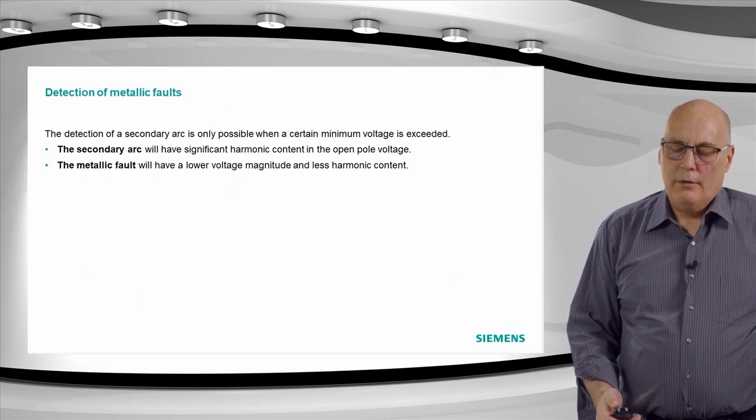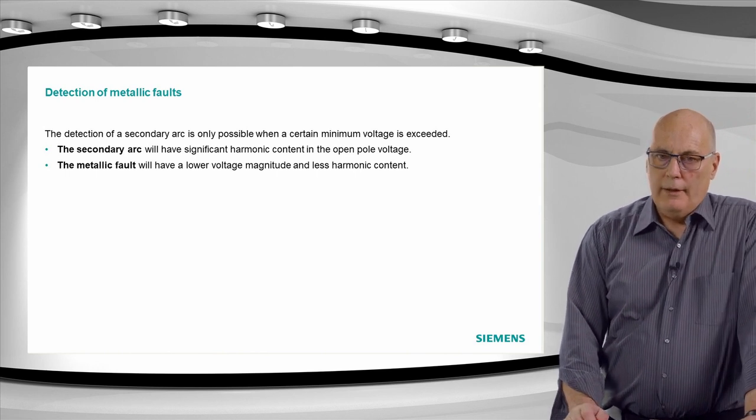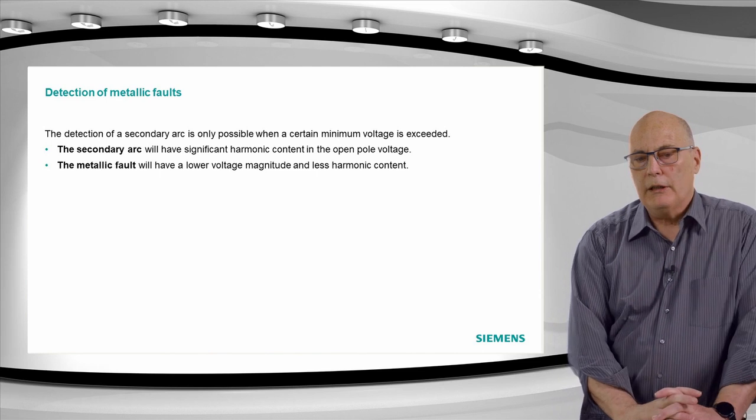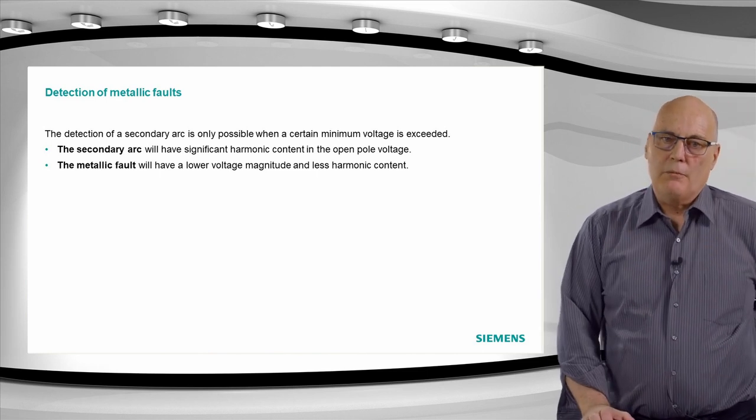Metallic faults are a problem and blocked. Okay, I think that concludes the secondary arc detection for this presentation. If you are interested, there are some application notes and the manual explains it in detail.